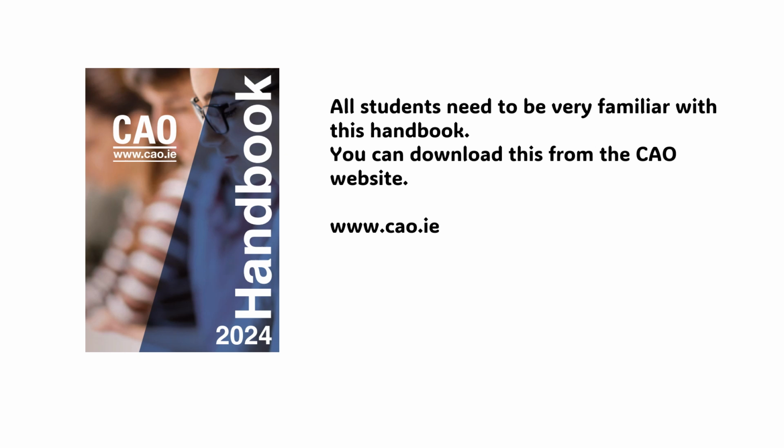Students need to be very familiar with the CAO handbook. The handbook contains information on all of the courses, the restrictions, the deadlines, the fees and application guidelines. It is no longer provided in hard copy. The students must download it from the CAO website. There is also an option for students to personalise the handbook, and details on doing this are on the website.